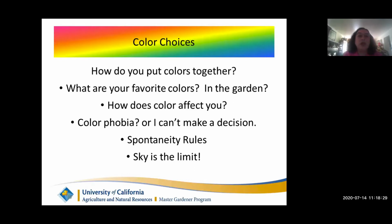How do you choose and put colors together? What are your favorite colors? Are they the same in clothing as they are in the garden? Who knows? You do. How does color affect you? Do you respond positively to color, or do you need something a little more subtle to keep yourself calm?